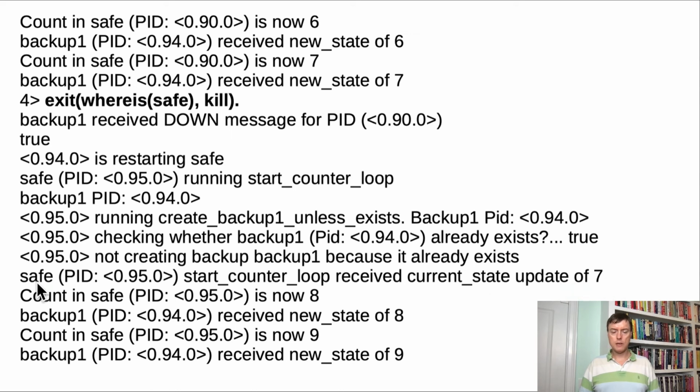Safe didn't know what the current state was because we crashed it, and it then tried to see: is there a backup 1, or do I need to start a backup 1? And it found that there is a backup 1. So it received a current state update from backup 1, and the value is 7. So then the next increment, it increments to 8, and then it passes the new state of 8 on to backup 1, etc.